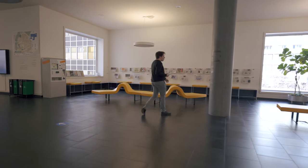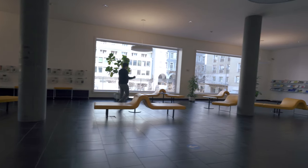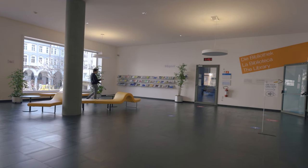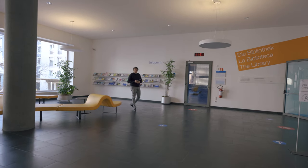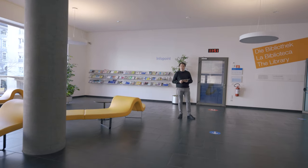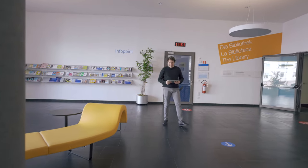The next place I want to show you is quite an important one for students. It is the info point. The info point is a go-to place for all our students, as it is the place where you can find information and counsel on your studies and information about things like language courses, internships, exchange programs, and of course today, because of the pandemic, we're offering the InfoPoint services at home and you can book online appointments with us.